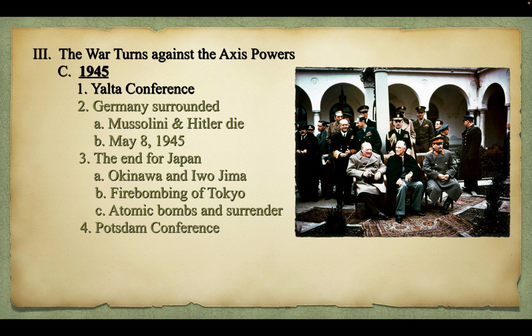1945 rolls around, and there's another meeting between the big three. You get Churchill, Roosevelt, and Stalin together at Yalta, which is in the Soviet Union. And at Yalta, they're going to start planning what to do with the world after the war is over. And they know that Germany could surrender at any moment. So it's early 1945, and at the Yalta conference, they plan a couple things.